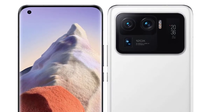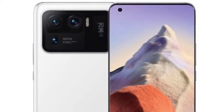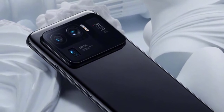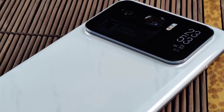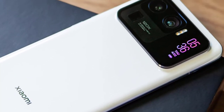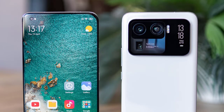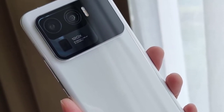Camera. A 50-megapixel wide-angle camera is the main sensor and it's enormous. A 48-megapixel ultrawide camera for landscapes. A 48-megapixel periscope camera for zooming. The big deal about this large phone is its main camera. The Xiaomi Mi 11 Ultra features a 1/1.12 inch sensor size, which isn't much smaller than the 1-inch sensors on premium compact cameras like the Sony RX100. The bigger the camera sensor, the better chance it has of capturing light and getting the best possible picture.